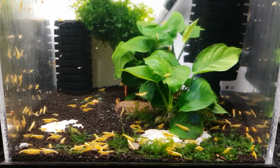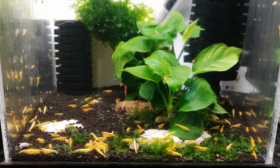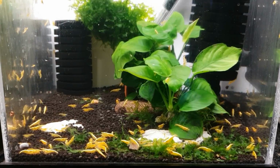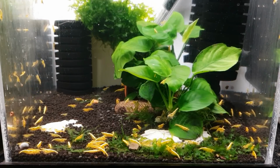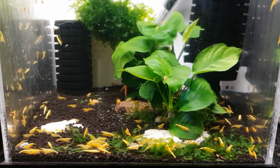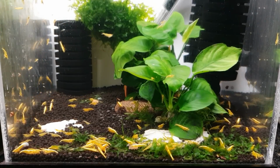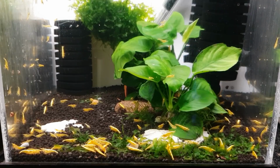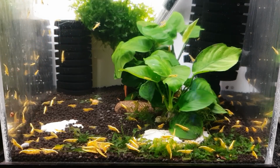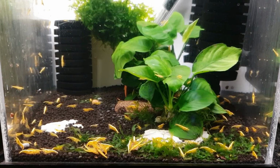You can see the baby gold rams still swimming around. There's more than that actually. There's quite a few at the back under the sponge filter, which I can see from here. You can't see because it's behind the Anubias plants at the back there. But there's quite a few in there, and they're doing really well. Like I say, the strong ones are going to survive, and the weak ones won't.